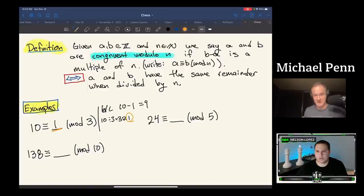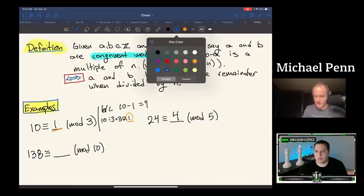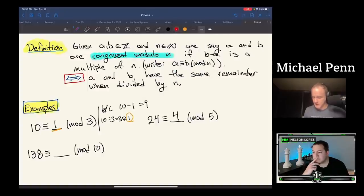Because they have the same remainder. And then 24 is 4 mod 5. So you can change what you're working with depending on the example. Here we were working mod 3, and here we're working mod 5. And so 24 is 4 mod 5.